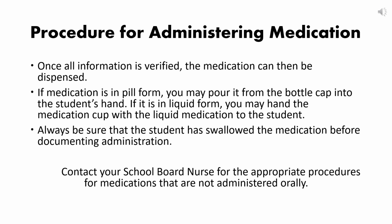Once all information is verified, the medication can then be dispensed. If medication is in pill form, you may pour the medication from the bottle cap into the student's hand. If it's in liquid form, you may hand the medication cup with the liquid medication to the student. Always be sure that the student has swallowed the medication before documenting administration. Contact your school board nurse for the appropriate procedures for medications that are not administered orally.